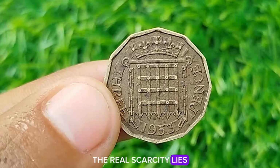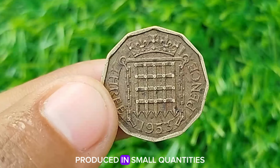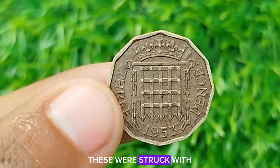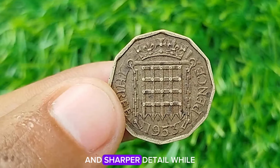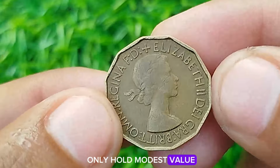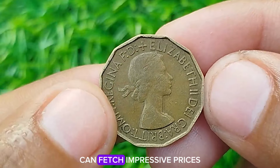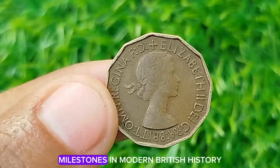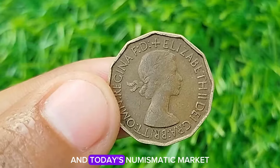The real scarcity lies in proof or specimen coins produced in small quantities for collectors and presentation sets in 1953. These were struck with a higher quality finish and sharper detail. While a damaged or circulated example might only hold modest value, a well-preserved or proof specimen can fetch impressive prices at auction due to collector demand, and it's linked to one of the most celebrated royal milestones in modern British history and today's numismatic market.